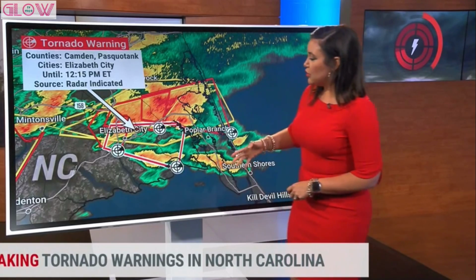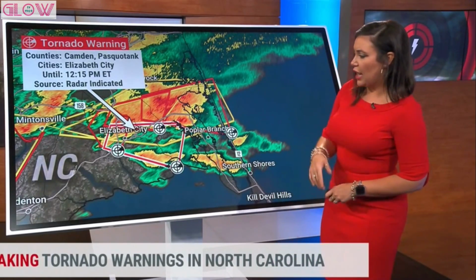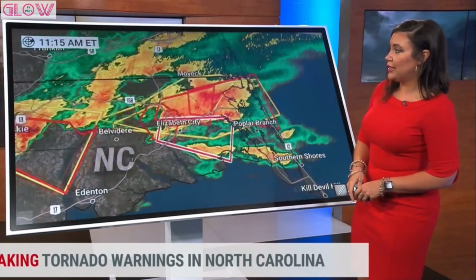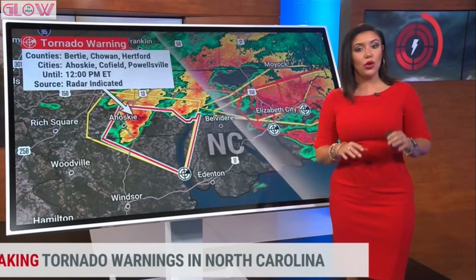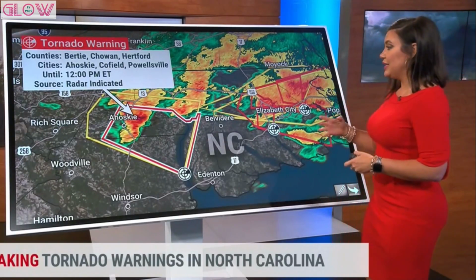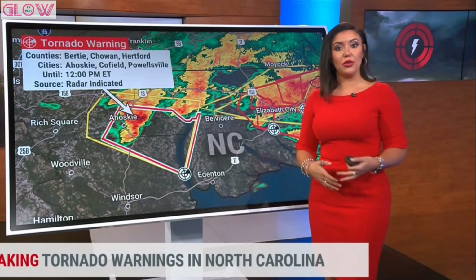These storms are moving east at about 20 to 30 miles an hour. We're getting some radar indicated rotation. So if you are in Elizabeth City, I want you to go ahead and get in your safe place. That's going to be on the lowest level of your home, away from all windows, away from doors. You don't want anything that could become a projectile easily coming through any of those openings.